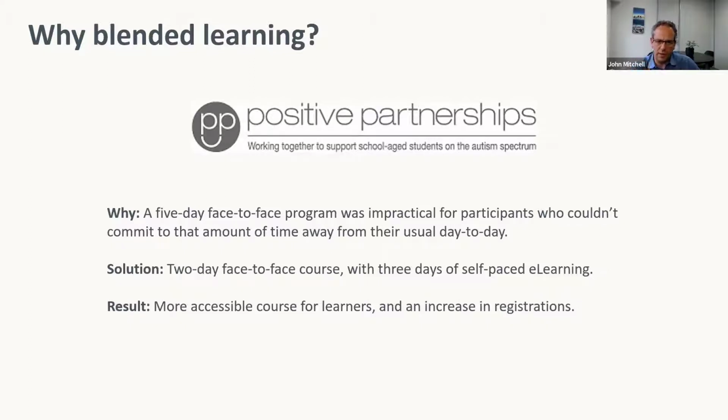So the results: there are more accessible courses for learners. They can slot them into their busy schedule. And as a result, they've increased the number of registrations. It's really exciting to see. What they originally thought was just going to help people fit into their daily lives actually resulted in some real big impact in terms of the uptake of the courses. A lot more people attending those courses.